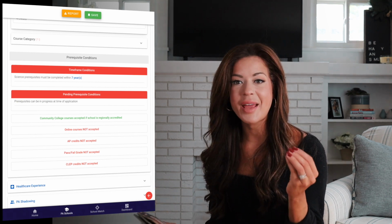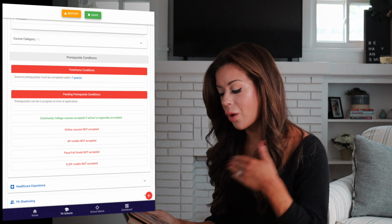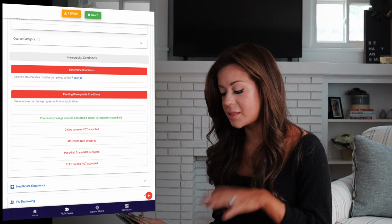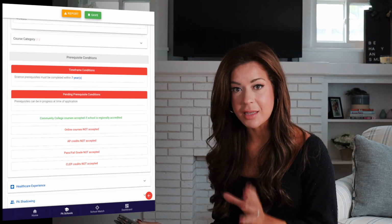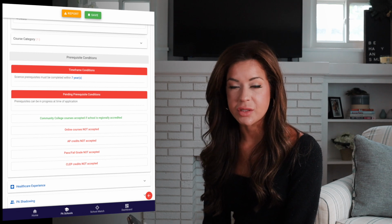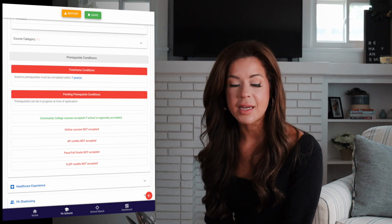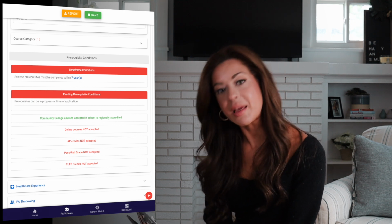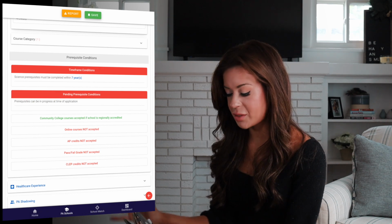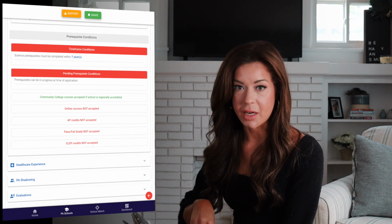Additionally, it has information that a lot of students have questions about, and that includes whether or not a class can be in progress by the time you apply. So this school says that prereqs can be in progress at the time of application. It has answers to common questions that pre-PA students have, like, do online classes count for prerequisites? What about pass-fail classes or AP classes that I took back in high school? Are those accepted by the program? So this school says no to all of the above, but if the school did accept it, then that would be generated in this list.